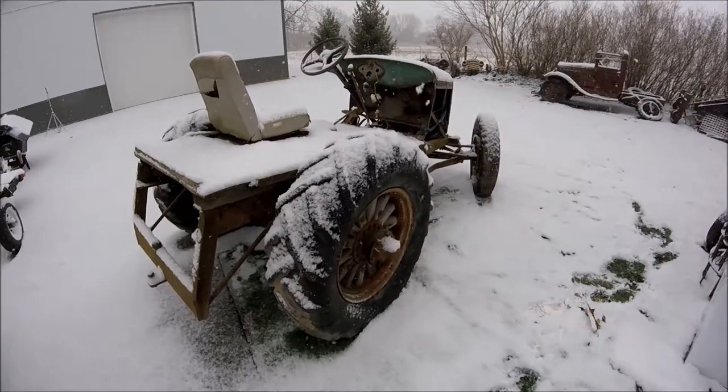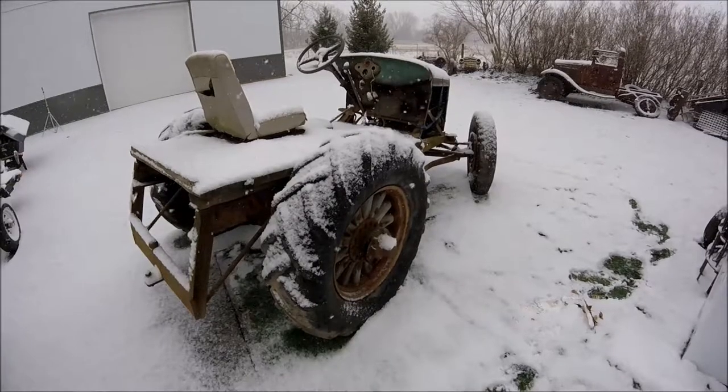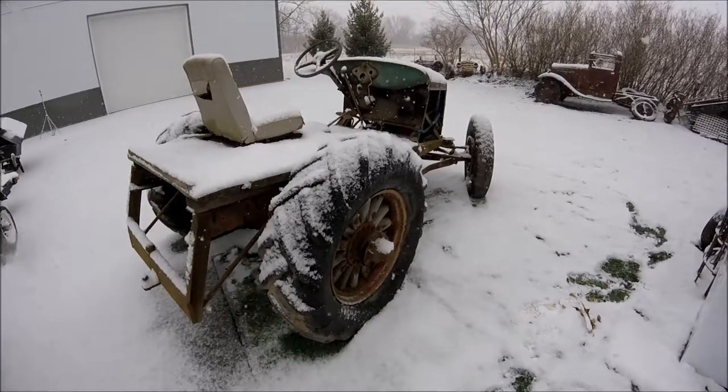If I had the tow truck out, it would have been a lot easier to move it around, but it's stuck in a pole barn until springtime.